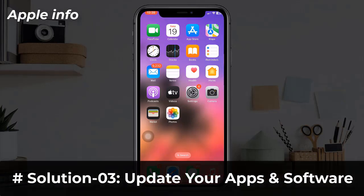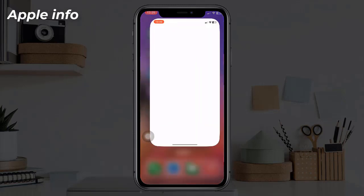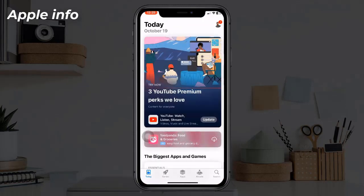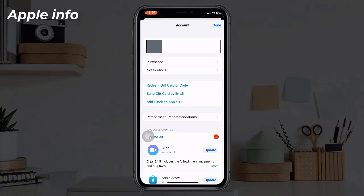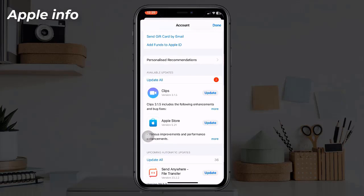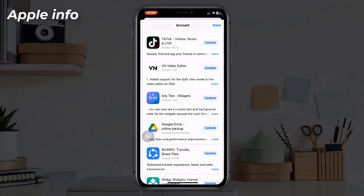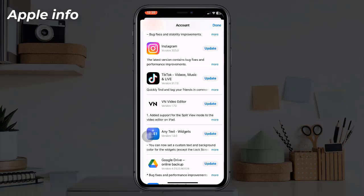Solution 3. Update your apps and software. To update your apps, open the App Store on your iPhone. Tap on your profile picture at the top right corner of the screen. Scroll down to see the list of apps that have updates available. Tap on Update All to update all your apps at once, or tap on Update next to each app that you want to update individually.